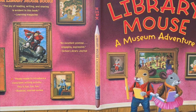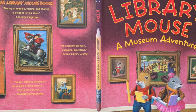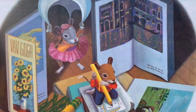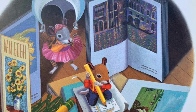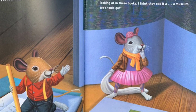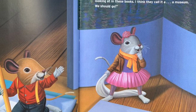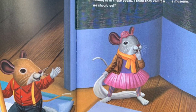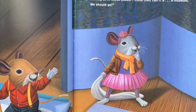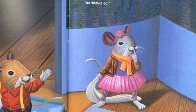Library Mouse, a museum adventure by Daniel Kirk. Late one night, Sam the library mouse was hard at work. His friend Sarah dropped in and asked, "What are you doing, Sam? Writing a new book?" Sam said, "I'm just making some notes and sketches in my journal. Maybe you'd like to try. I think I have an extra one you could use."